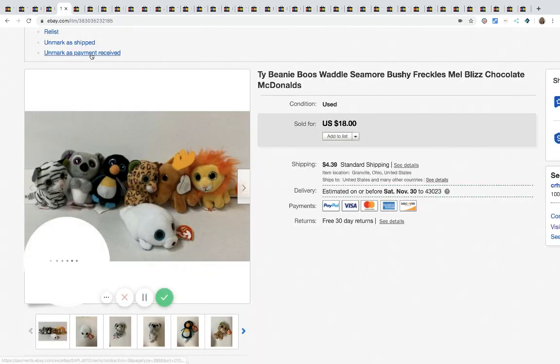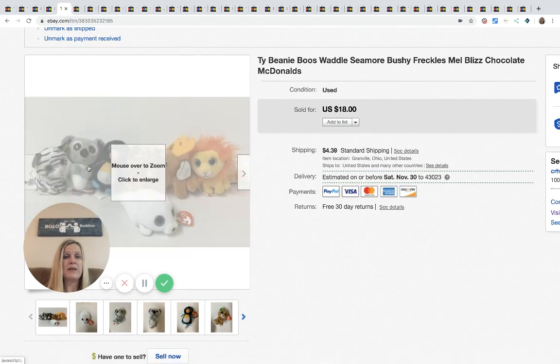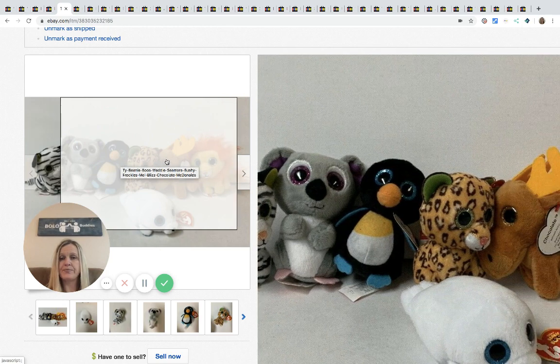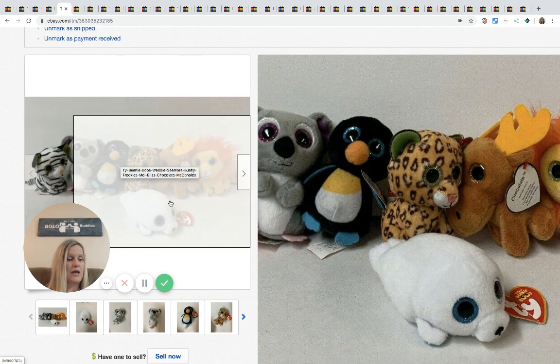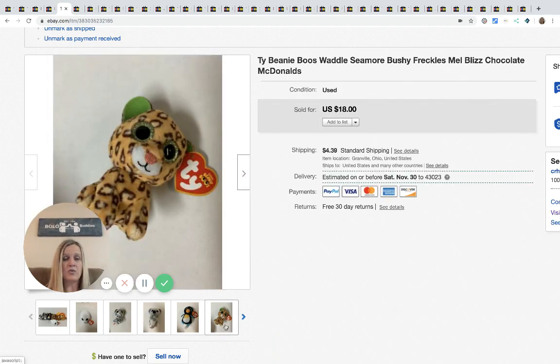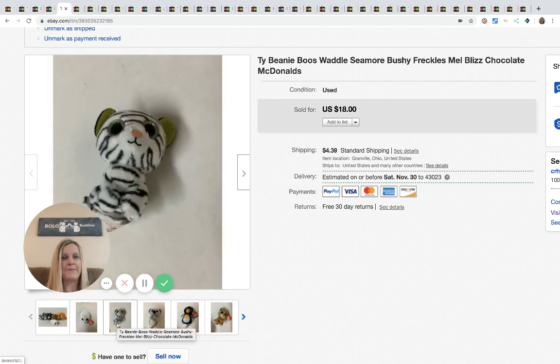The next item are these Thai Beanie Boos. The Beanie Boos are the ones that have the big eyes. And I took a best offer of $14 on these. These are McDonald's toys. I would say that McDonald's toys are a bread and butter item that I will pick up. $14. Took me a few minutes to list. Not a big deal.